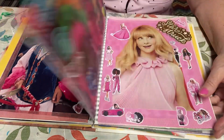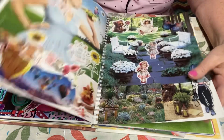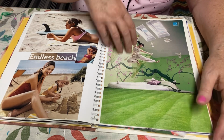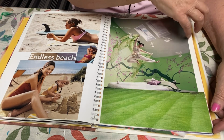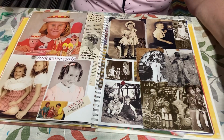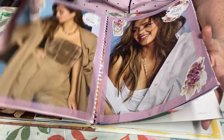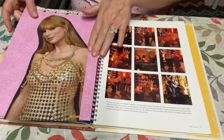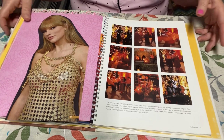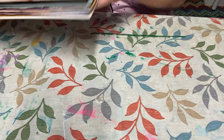And yeah, so this people one has just been so much fun. You can find the most bizarre pictures here, and it's so fun to put them in there. So I just had a ball. And I'm not done with this book. I still have a lot to go. This is the last page that I've worked in here. But I will continue to work in book number 3.